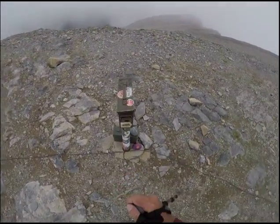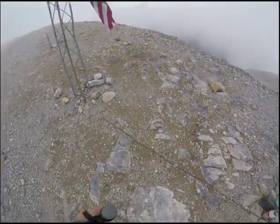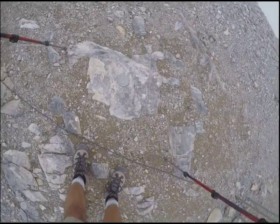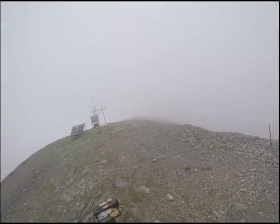It's a sign-in box here, and there's the official survey marker for the peak. U.S. Geological Survey, 11,919 feet.